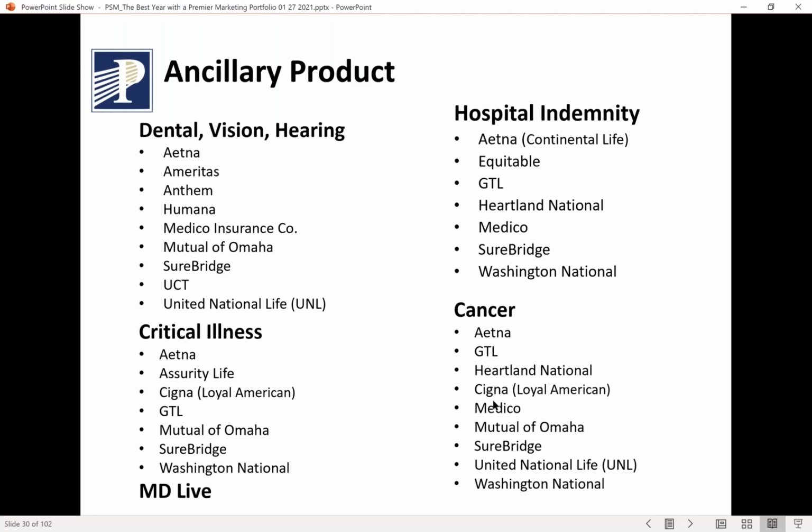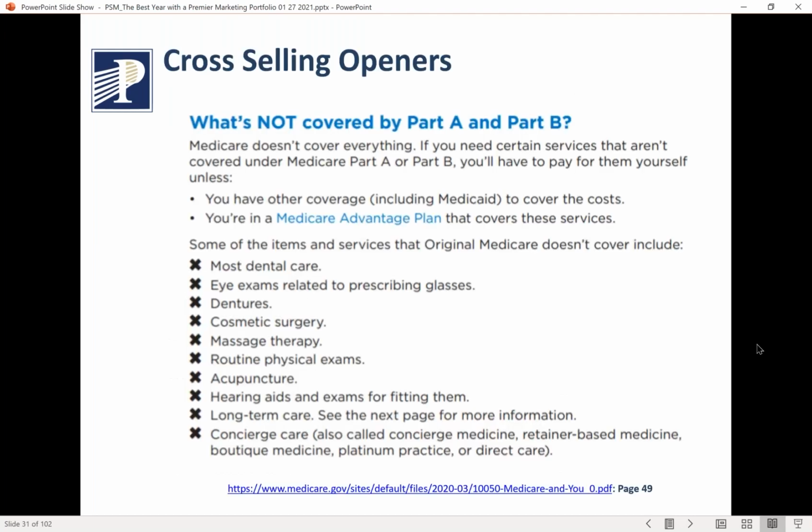We are also rolling out MD Live, which is a telehealth option for you that speaks just to that, particularly pertinent in today's environment with the joys of the pandemic we're all experiencing. Once again, that page 49 in the Medicare and You book lays out the need for these additional programs. And when you go into the ancillary products, obviously, it lays out the whole need for dentures, hearing aids, and the vision piece of it that aren't covered by regular Medicare.